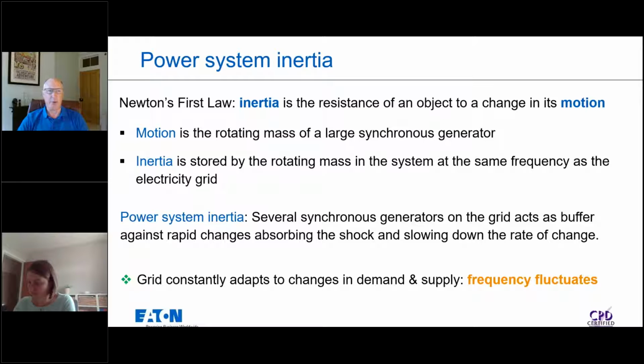And when we talk about power system inertia, that's the sum of the multiple generators on the grid. They can act as a buffer to absorb shocks to the system, if you like. So for example, if a large generator trips off or a large load is switched, we see a mismatch between supply and demand, and the frequency can fluctuate. So that inertia helps ride through and slow down those rates of change of frequency on the grid system.